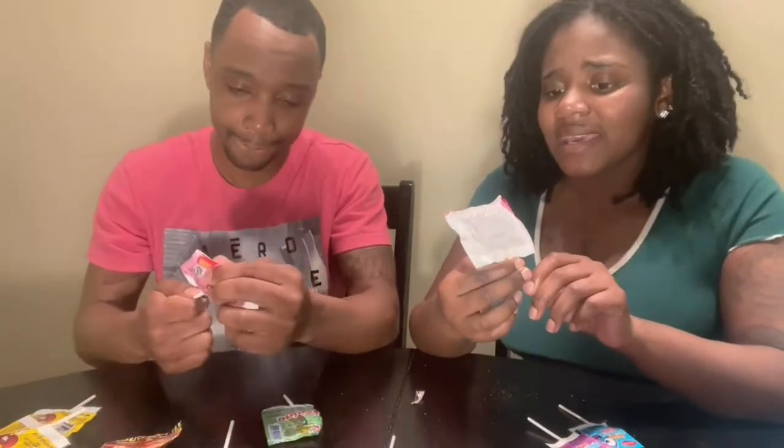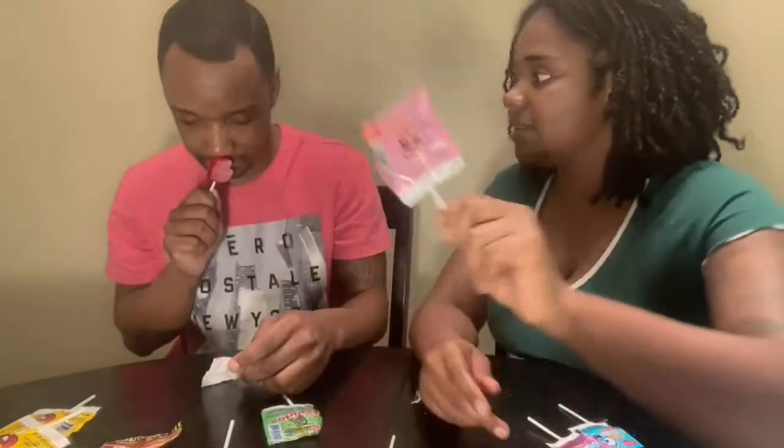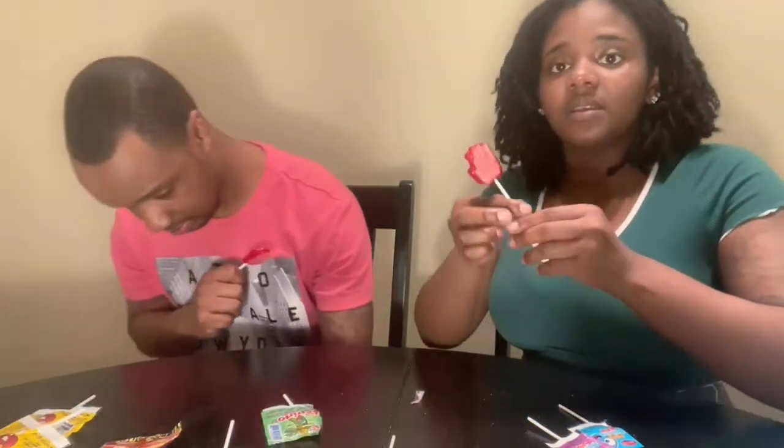Sute. It's a cherry strawberry lollipop. I hope that this one tastes pretty good. It might be sweet. It looks so good. This is kind of like sweet and sour at the same time, but it's really good. I like it.